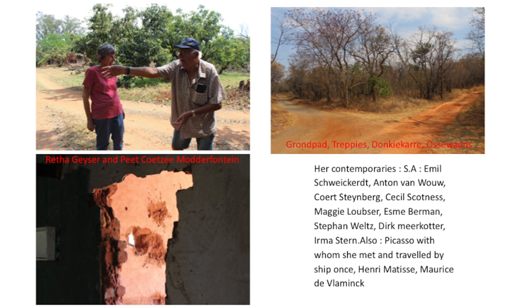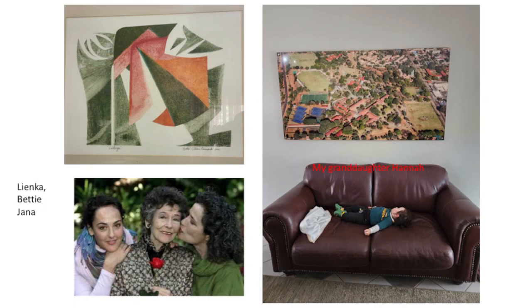Now this is Monday. At the top there you see my friend with whom it's meaningless doing field work. Piet, any field work without Piet is meaningless. And then Rita Geyser, who is a descendant of a cousin of Betty, and there also some of the ruins that have been shot at the bottom of the old houses, and then the terrain of the bushveld at the lower slopes where she grew up. Her contemporaries were Schweikert, van Vouw, Kurt Steinberg, Scottness, Maggie Lobsher, Ismay Berman, who wrote a nice book about her, Stephen Wells, Dirk Meerkotter.